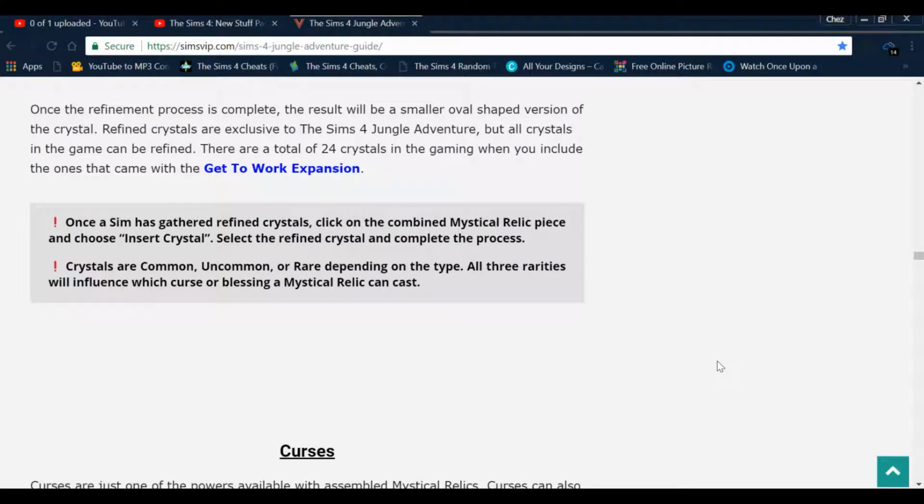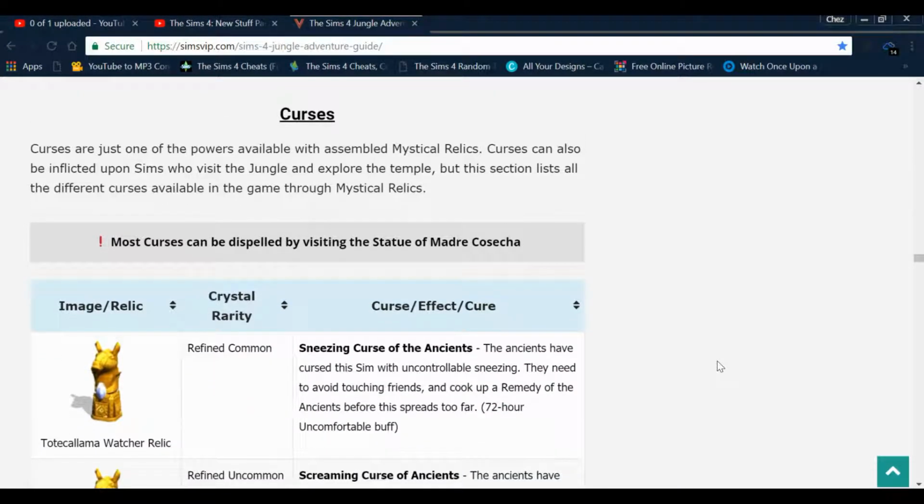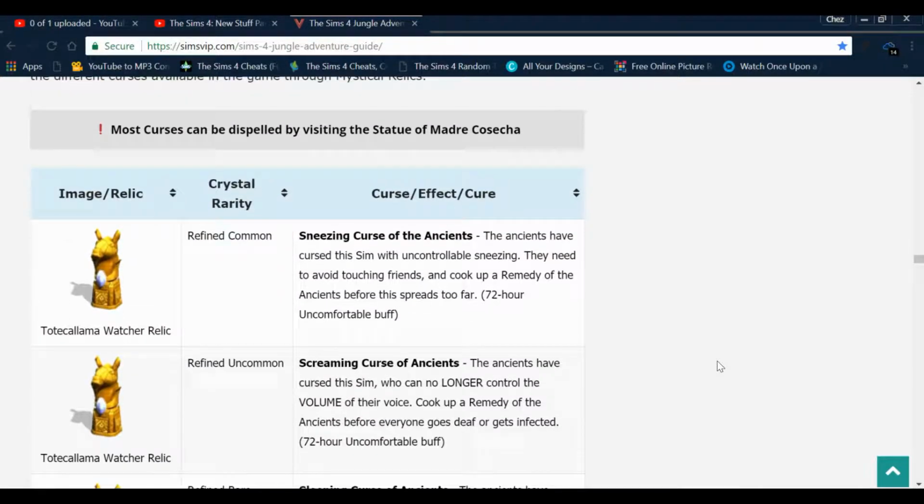Okay, so now on to curses. And this is where you can see all the relics. It has a picture and it's great. Curses are just one of the powers available with assembling mystical relics. Curses can also be inflicted upon Sims who visit the jungle and explore the temple. But this selection list has all the different curses available in the game through mystical relics. Each has nine curses, nine blessings. So let's get on to it.